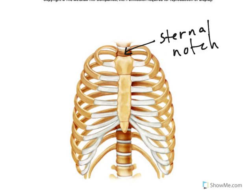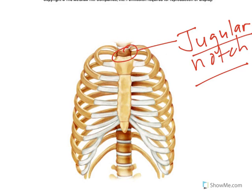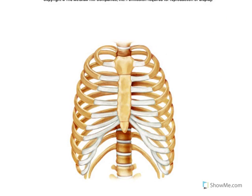The sternal notch. Now you also see this referred to not as the sternal notch, but the jugular notch. And I believe, I'd have to double check, but I believe your book actually uses the term jugular notch, so that may be a more appropriate term for us to use than sternal notch here. Jugular notch. And then on the sides of the manubrium you have 2 smaller notches, and these are clavicular notches.